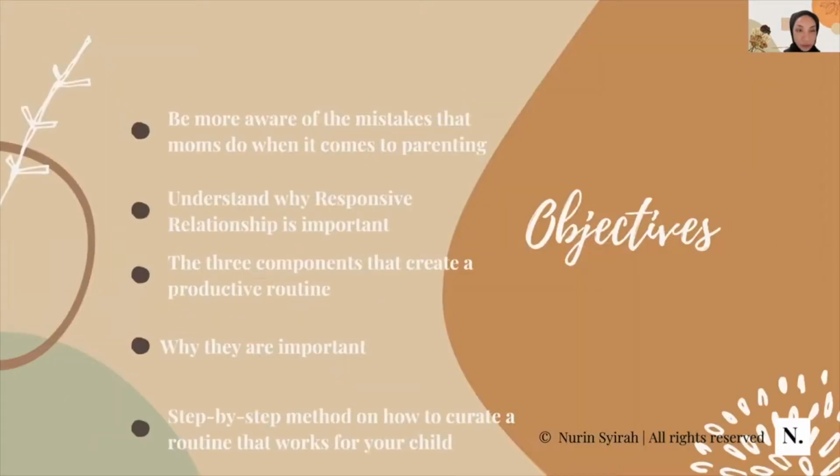So these are the objectives for today. At the end of this session, I want you to be more aware of the mistakes that most moms make when it comes to parenting. I want you to get rid of those mistakes, and try to avoid as much as possible the mistakes that most moms make when it comes to parenting. Understand why a responsive relationship is important and the 3 components that create a productive routine and why they are important. And the goal of this session is for you to finally curate a routine on your own that works for your child through my step-by-step method.